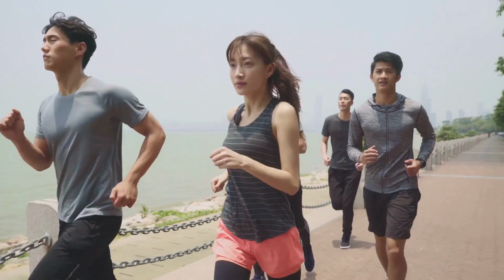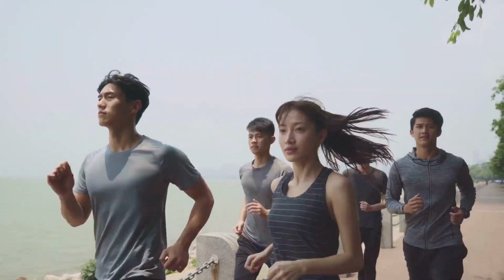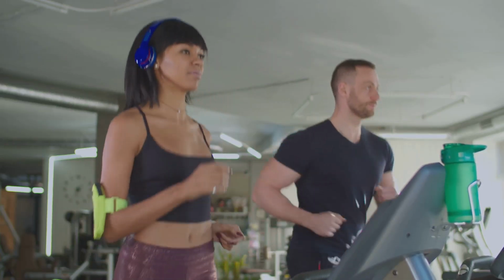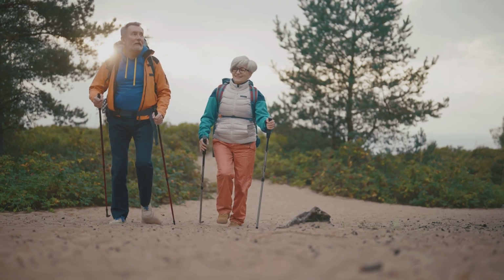The practical application is refreshingly simple. Exercise at a pace where you can still hold a conversation, aim for 30 to 45 minutes, 2 to 3 times weekly. Walking uphill is sufficient, no equipment needed.